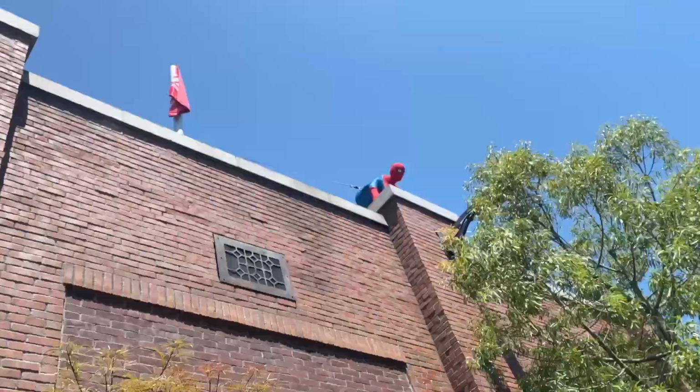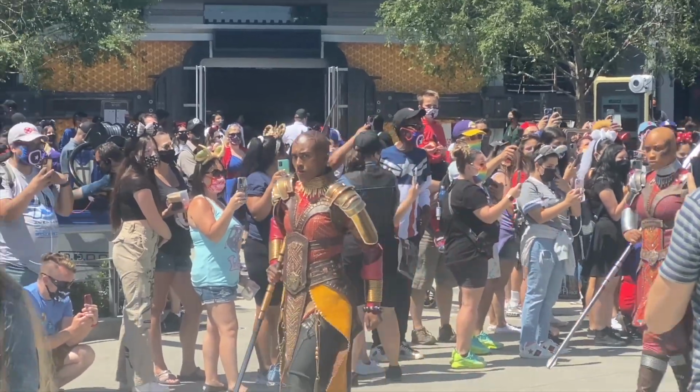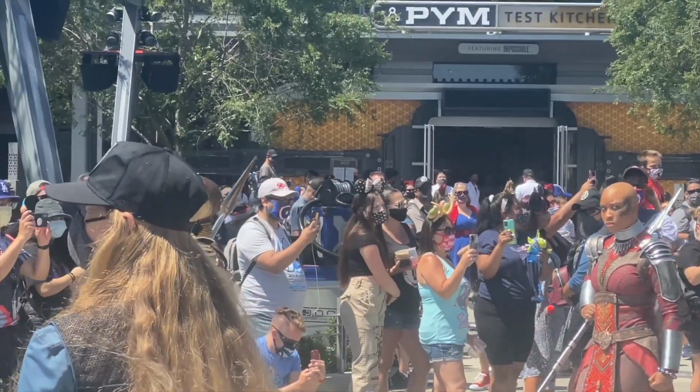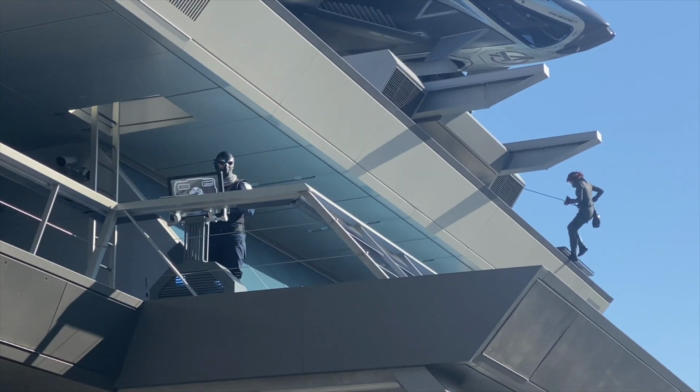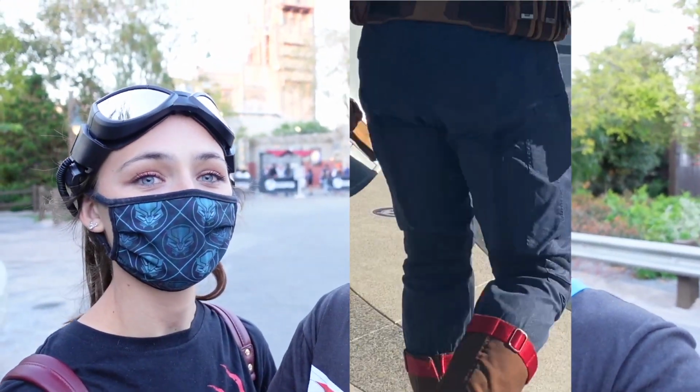When you come, make sure to really take in everything around you because there's a lot going on. Non-stop, people are popping up and doing shows, and it was really exciting to be around the environment. Yeah, everything feels very natural with the interactions, and it's interesting. We saw Captain America's ass. Saw Captain America's ass.